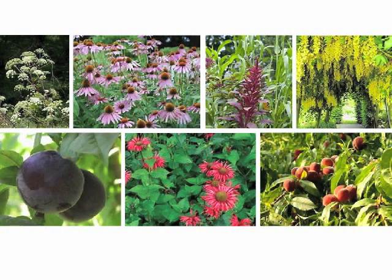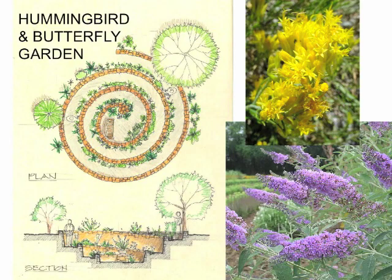This garden will be a sunken spiral held up by stone retaining walls, and it'll be deep enough that when you sit on the bench in the center of the garden, you won't be able to see out of the spiral. You'll be completely surrounded by flowers and wildlife.